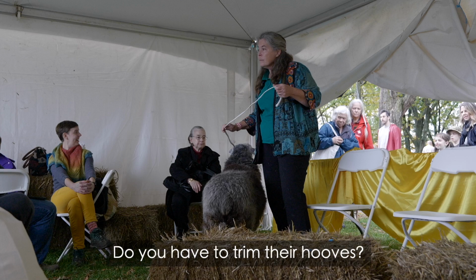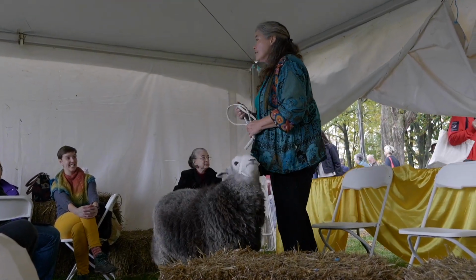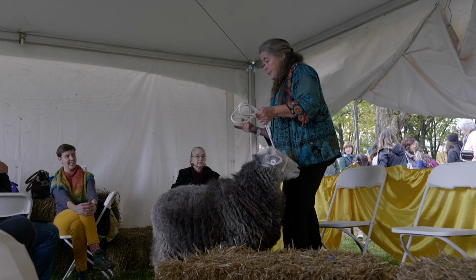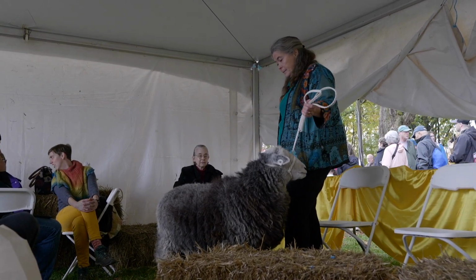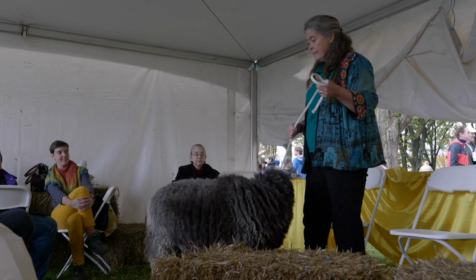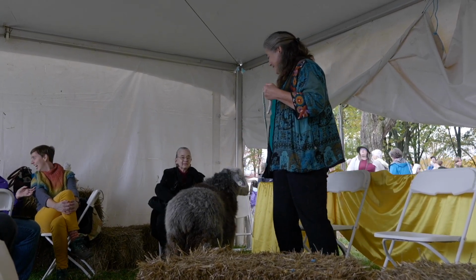And do you have to trim their hooves? I do. This year, especially in the wet, they don't wear off at all because everything's been so wet. So she's been in the show ring in August. I've trimmed her feet 3 times since then. Do you do that with a file, or do you have to use nippers? We clip them off. Yep. She goes, yes, and I hate it.